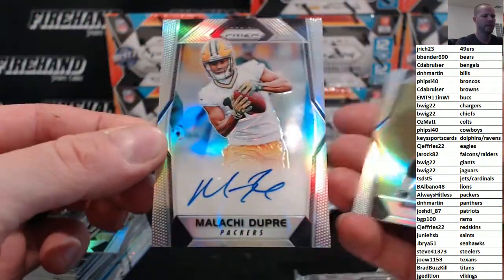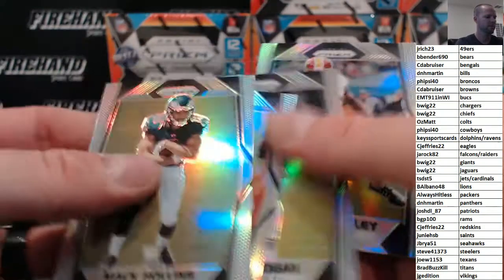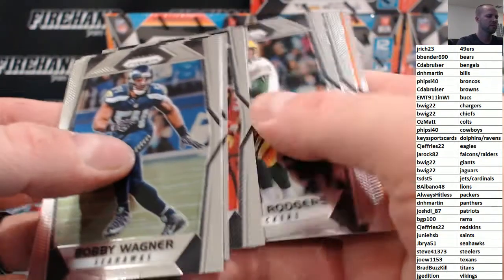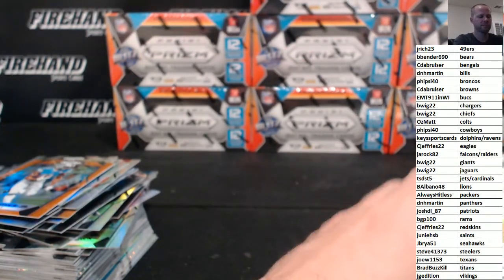Malachi Dupree for the Packers. Always hitless. Autograph. Mahomes. Tease Tabor, orange. Marvin Jones Jr., orange. Oh, we're gonna get a green card in that box.